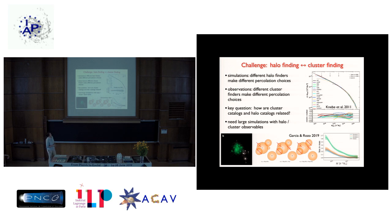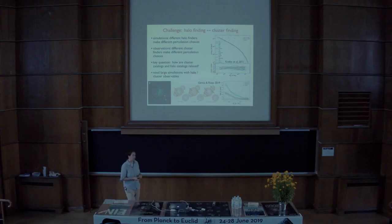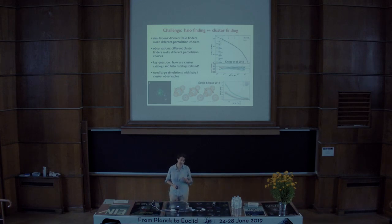These algorithms differ in a minority of clusters. In most of the clusters, say 80%, it's pretty easy, there's one cluster. 20% are train wrecks, think of the Bullet Cluster. Is it one cluster, is it two clusters? Different halo finders will make different decisions about what is one cluster and what is several clusters. The same is true for cluster finders, right? When do you think it is one cluster, when is it two clusters? So in the future, we're going to have to be more careful about how we map one onto the other. What we need for this are large simulations that accurately predict the properties of halos and their cluster observables. So it's not something that we have now.